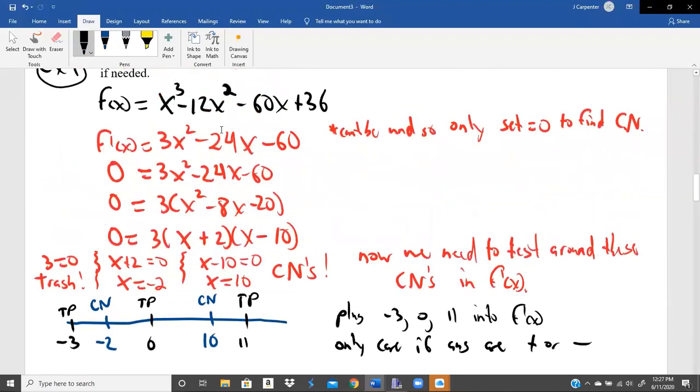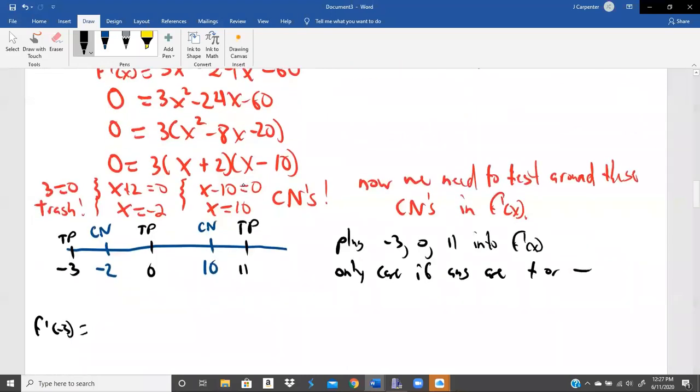Now, our derivative was 3x squared minus 24x minus 60. You can certainly use this version, but it's easier to use the factored version. It's easiest to use the factored version. So 3 times negative 3 plus 2 times negative 3 minus 10. I'm plugging it in here. I'm saying that's the easiest version, but it's not 0 equals. It's going back to the original f prime of x.